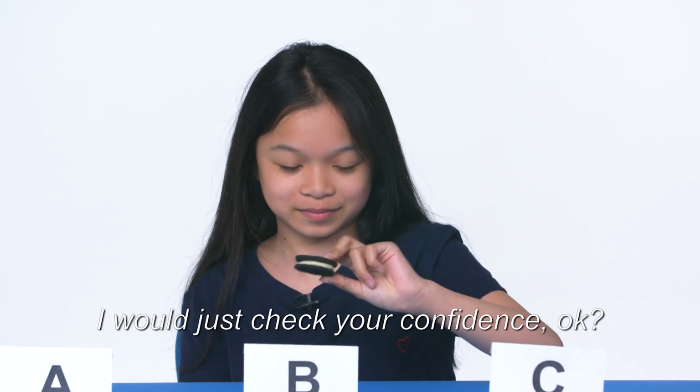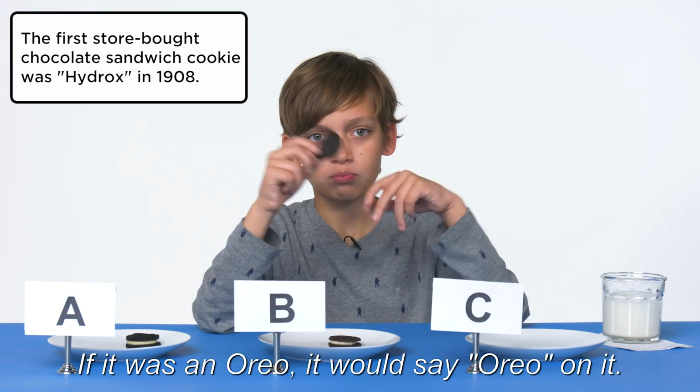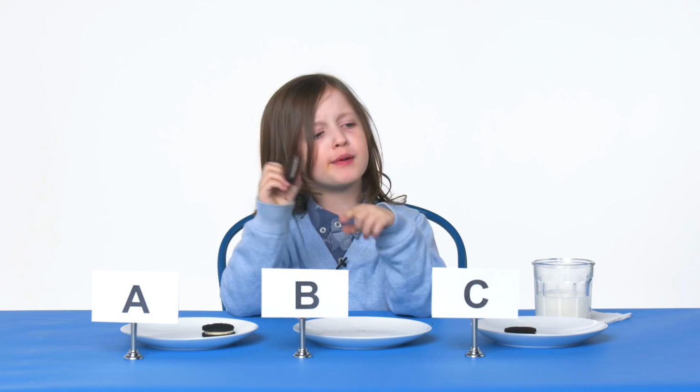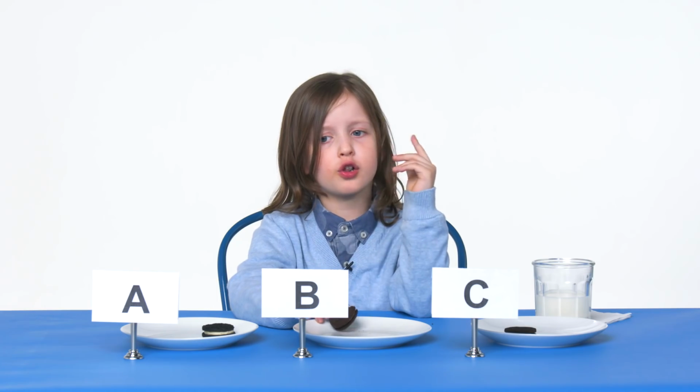Well, I would just check your confidence, okay? All right? If it was an Oreo, it would say Oreo on it. Exactly, but you guys tripped it off. Now I'm confused. This tastes like homemade. Doesn't taste like a regular Oreo.